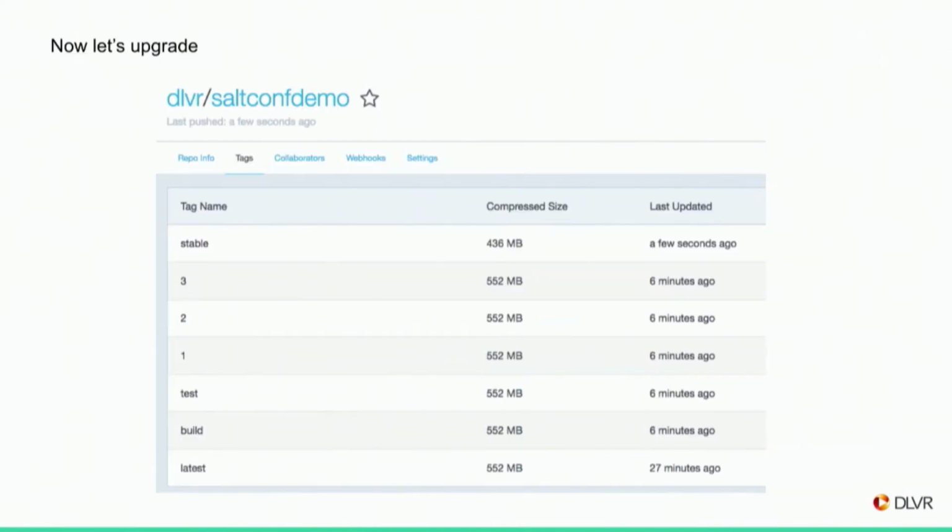Now that we have this stack out there, let's say we want to upgrade it. We've got all these tags out there, and we want to upgrade to the stable version and pop that into the lab. We can do that with our Salt module too.